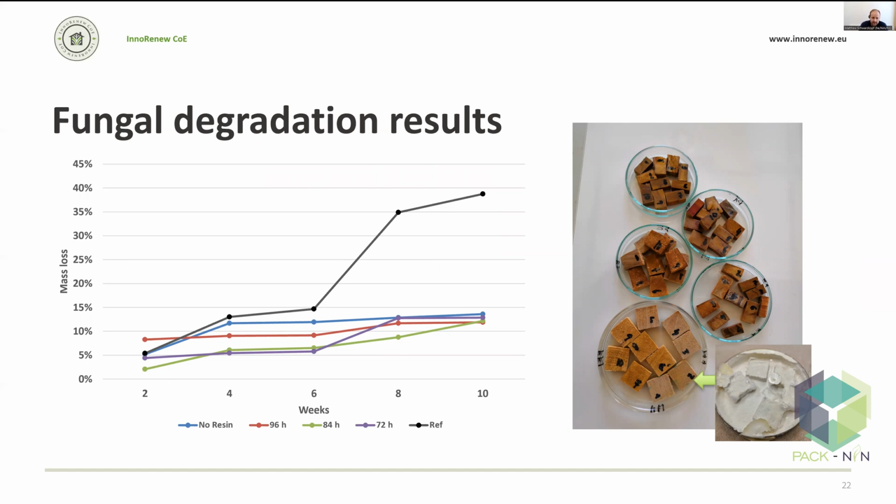Once you add these impregnants, you can see that there is much, much lower mass loss, something between 10 and 15% after 10 weeks. And what we see is that there's no real effect. Drying has no real effect on these results, and that's to be expected.